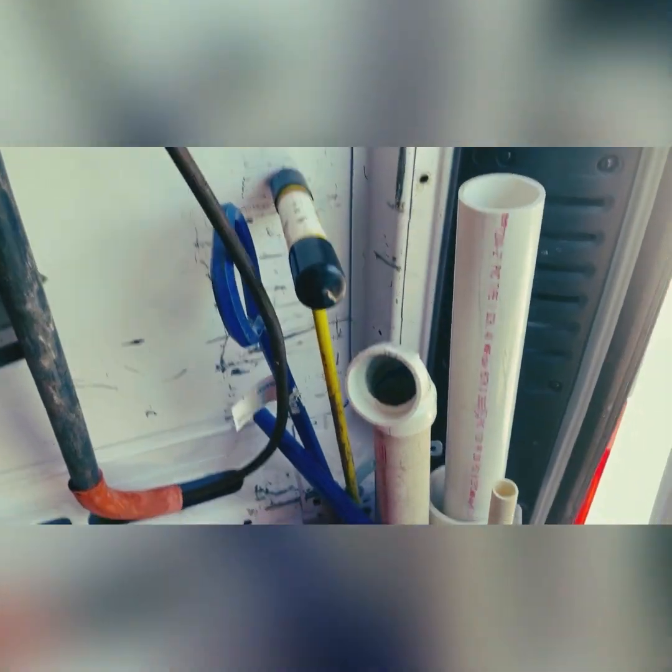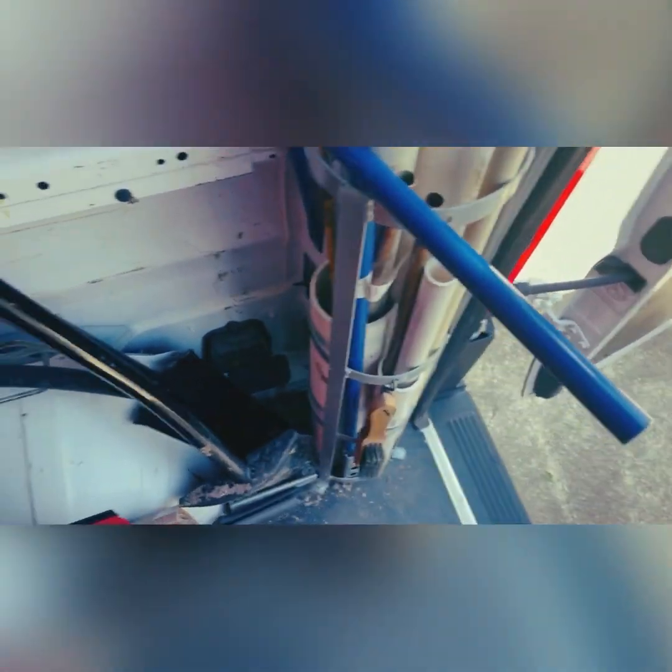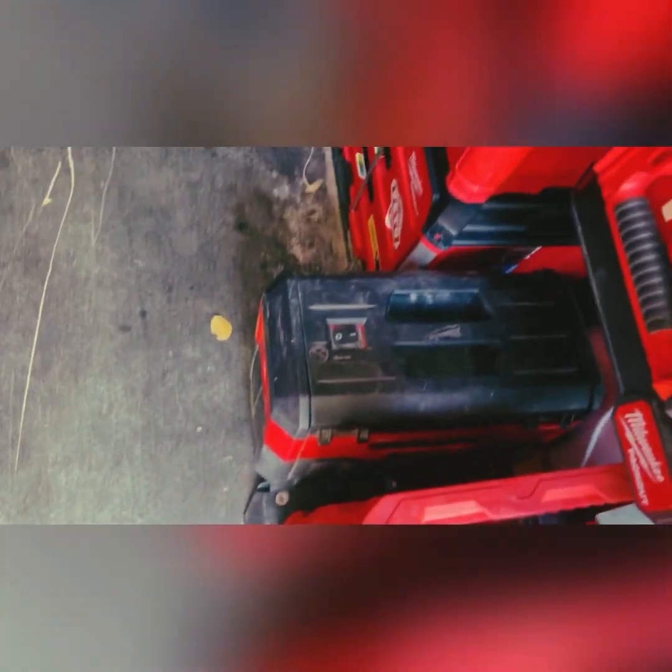Old closet auger, rubber rod, manhole tool, meter key, shop vac.